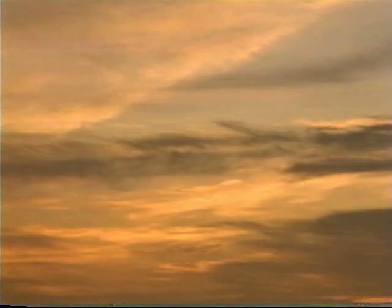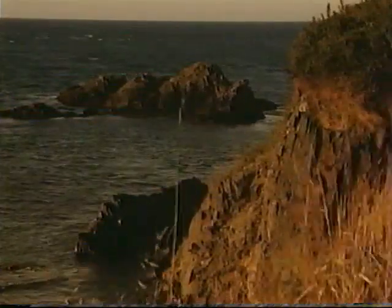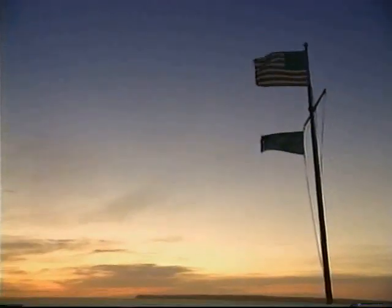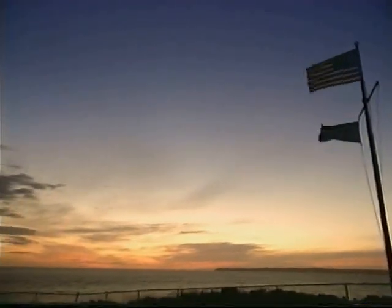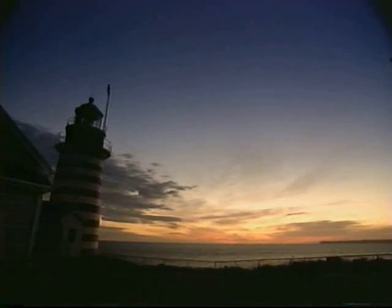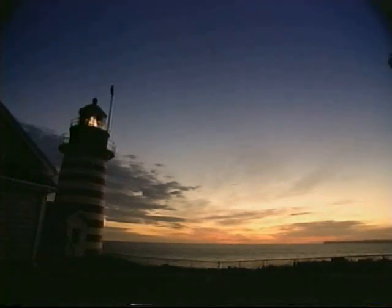West Quoddy Head is as far down east as you can go in Maine, and for that matter, in the United States. As close to Dublin as it is to Los Angeles, it is here that the new day dawns on the USA. For many European immigrants to America, the glow of a coastal lighthouse was the first sign of the new land. It marked the end of the hazardous North Atlantic voyage.